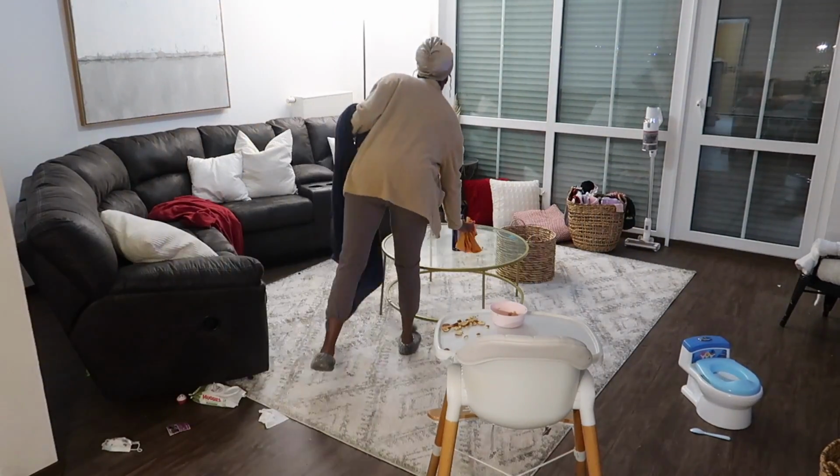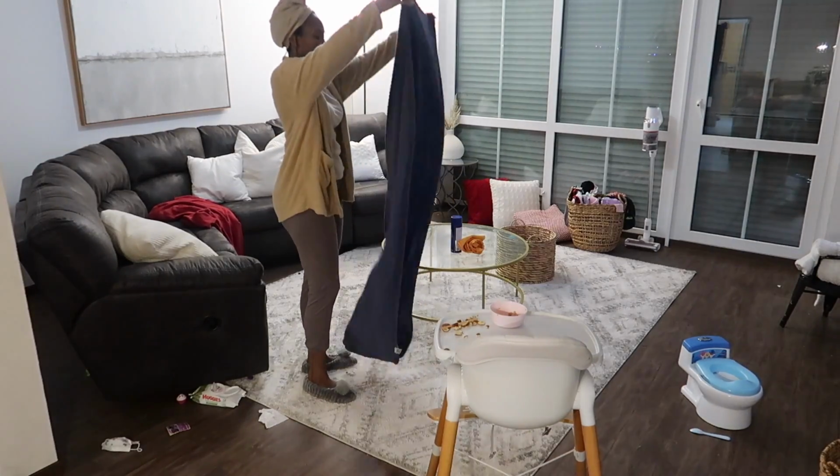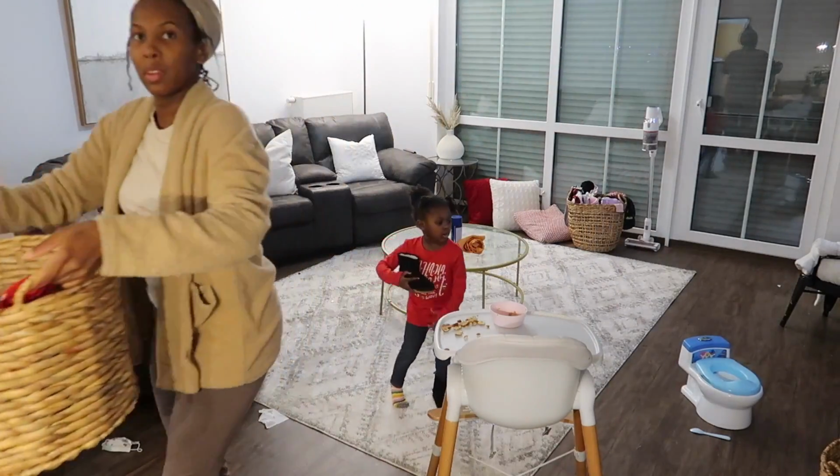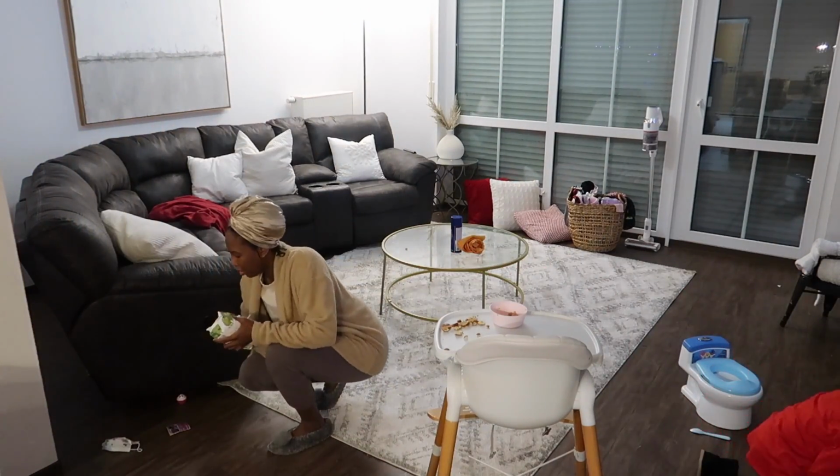I also have some laundry in this video. That basket over there full of clothes has been sitting there for about 2 to 3 days now, so I will be folding that load of laundry.